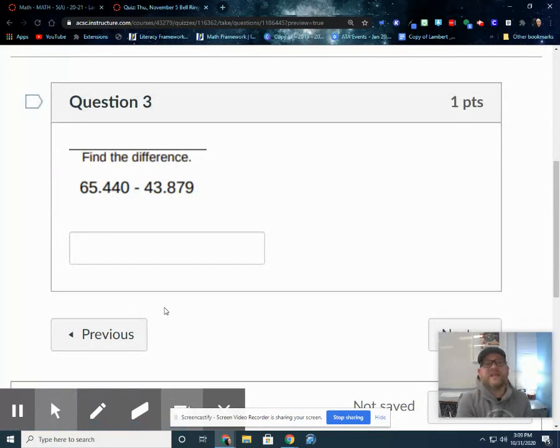Question number 3 today, we've got subtraction of fractions. Again, it's going to work much the same way as it did with addition. Go ahead and give this one a try. Choose your answer from the answers on the side there, and we'll check it together in just a second.